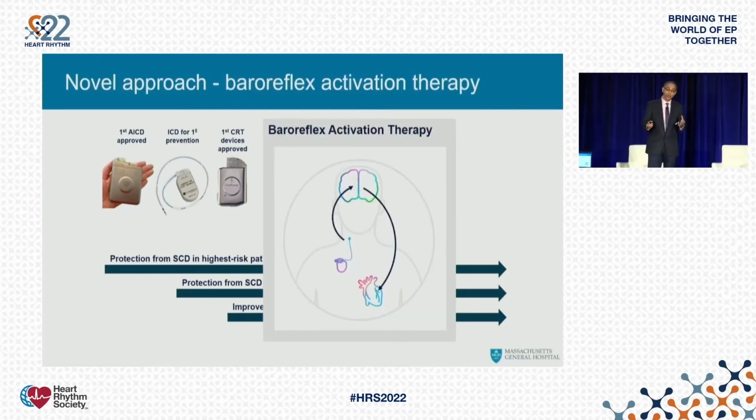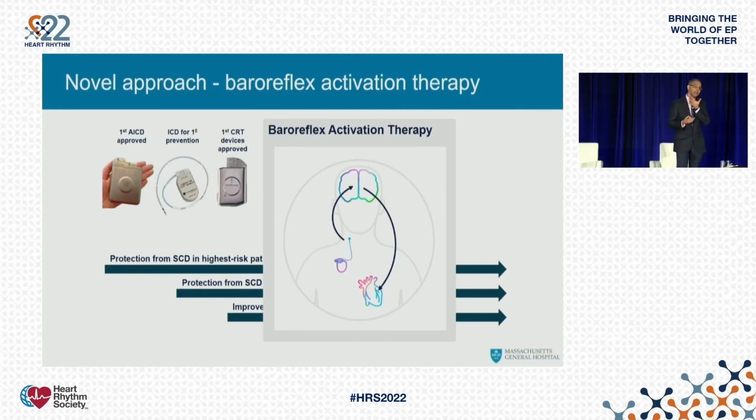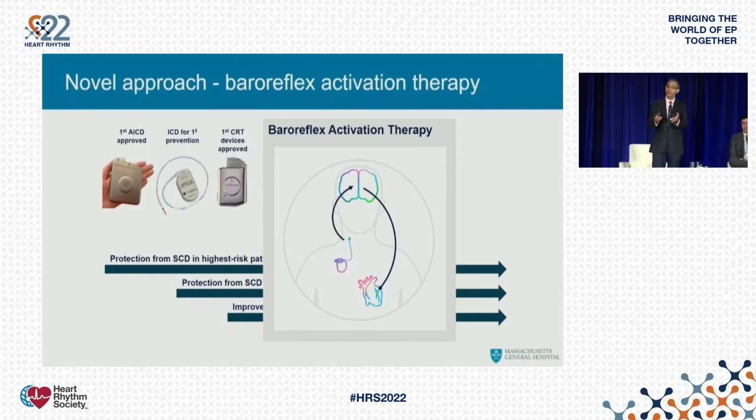And this brings us to Baroreflex Activation Therapy. As we know, this therapy was FDA approved in 2019 for patients with an ejection fraction of less than 35%, NYHA class III, on optimal medical therapy. This therapy involves putting an electrode over the carotid bifurcation, connected to a little device, and stimulation changes the sympathovagal balance. It increases the parasympathetic tone, decreases the sympathetic tone, reduces heart rate, and at the same time causes natriuresis and diuresis, and actually translates into better outcomes for heart failure.